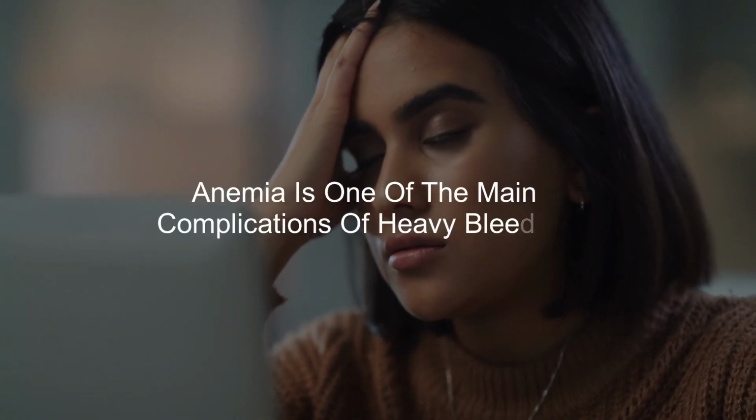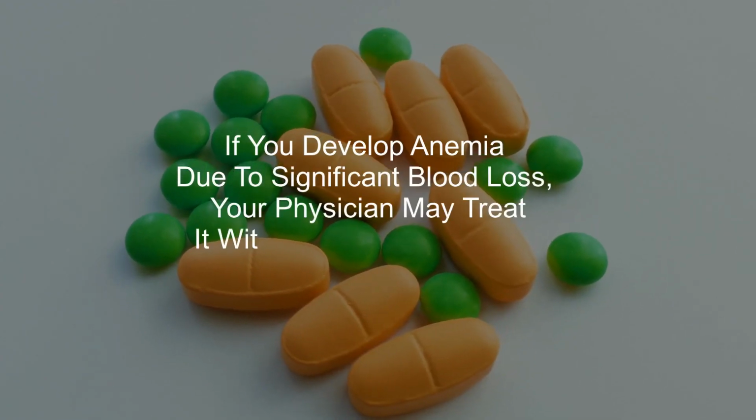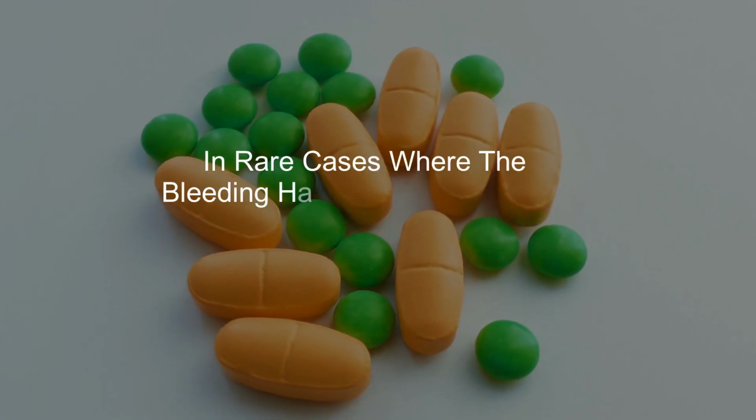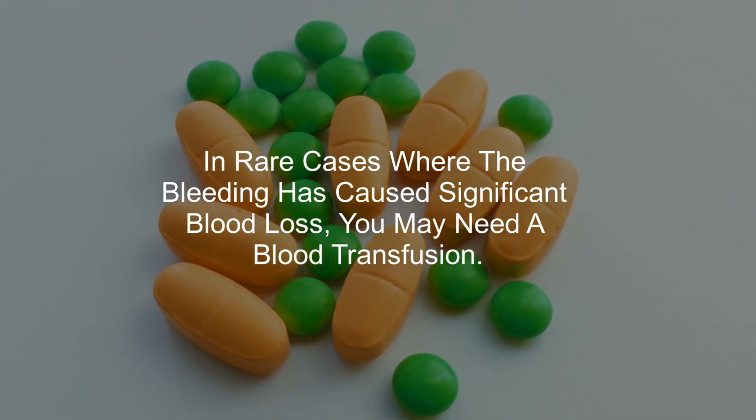Anemia is one of the main complications of heavy bleeding. If you develop anemia due to significant blood loss, your physician may treat it with minerals and vitamin supplements. In rare cases where the bleeding has caused significant blood loss, you may need a blood transfusion.